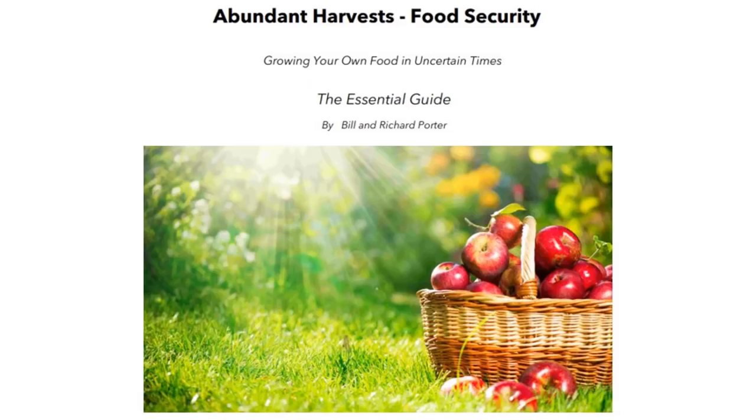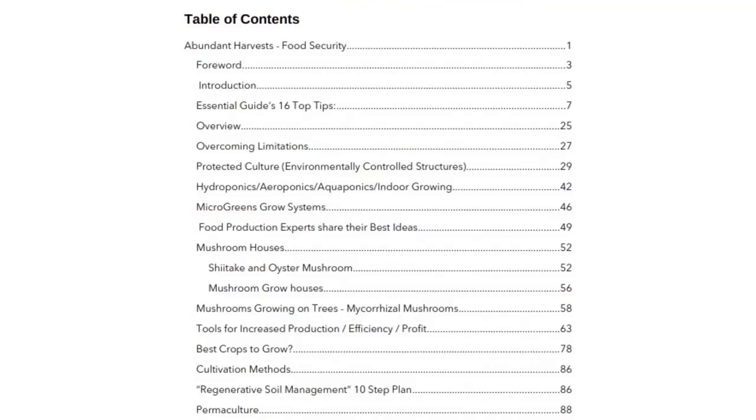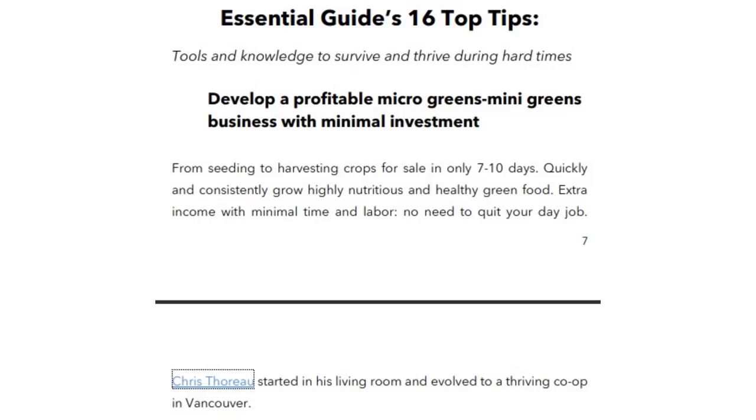New resource out, Abundant Harvest. It's an interactive PDF with different facets about the Grand Solar Minimum and preparedness and how you can prepare for some of the changes that are onsetting as we speak. This is just the beginning of the table of contents here, but you can see it goes through microgreens, hydroponics, mushrooms, best crops to grow in which areas, permaculture. But what's most interesting about this PDF is everything's hyperlinked out to other resources.